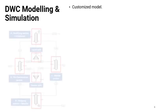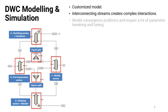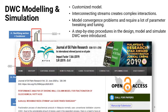DWC model block is not readily available in Aspen Plus and had to be customized. A DWC model is built on 4 RadFrac blocks representing 4 internal sections of DWC with a condenser, a reboiler as well as a liquid and vapor splitter. These blocks were connected with interconnecting input-output streams which creates complex interactions. This however causes convergence problems and requires a lot of parameter tweaking and tuning. In one of our papers, we introduced step-by-step design procedures from shortcut to rigorous model to aid in the design, model and simulate a DWC.